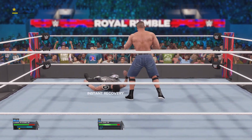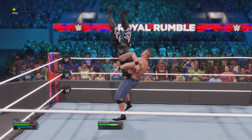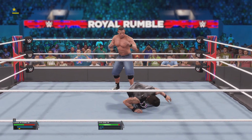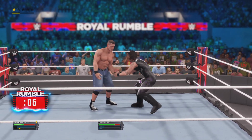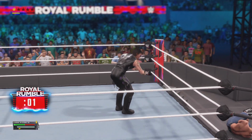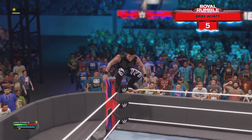Neckbreaker! All right, that's it. Has it hooked in? Goodness, inverted suplex! Get ready! He turns it around. Should be interesting. What an exciting addition to this match.